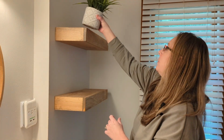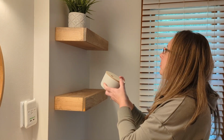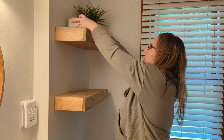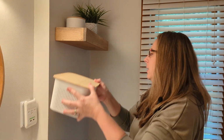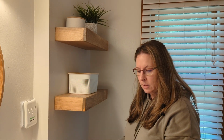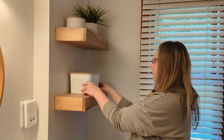For the most part, I'm keeping things very simple in here with decor. Now I know I'm going to probably end up coming in and putting in some fall decor and then Christmas or winter decor. But for the most part, I'm just keeping it very simple. This is a basket of my husband's razors and things like that that we were not able to find a space otherwise for. So I think I'm just going to keep that up here.